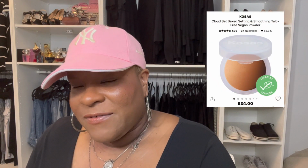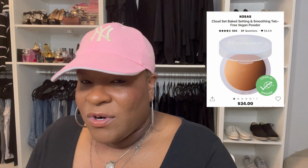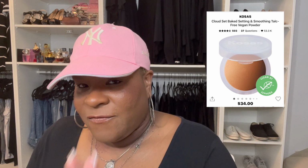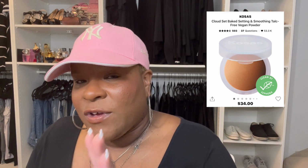Really pretty. The next one I have is the Kosas powder. It reminds you a little bit of the Sephora setting powder. It is better, but it is very similar, and the Sephora one is also very good if you can find one that's not giving you an orange tint. But that actually wasn't on my list. If you don't want to spend the money to get the Kosas, by all means get the Sephora. You both can get the sale right now anyway.